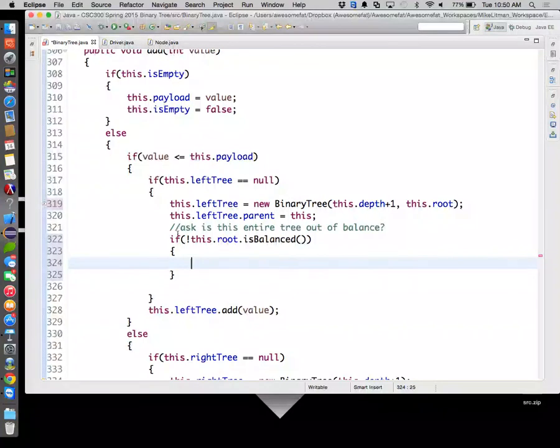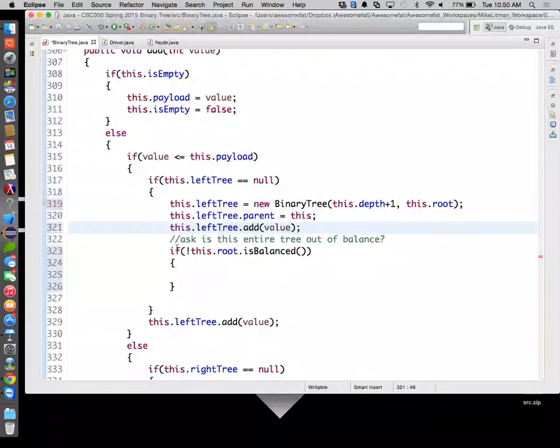This is where we actually just put a value. Well, we actually haven't put the value in there yet. I'm going to move this up here just for the time being. Don't you want to add it before you check if it's balanced? Yeah, but I'm actually going to add it in two different places.